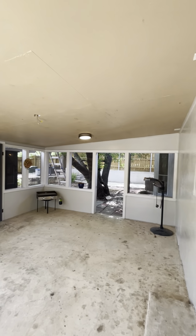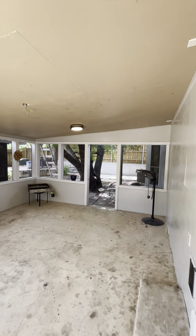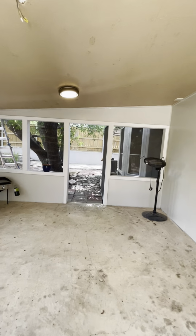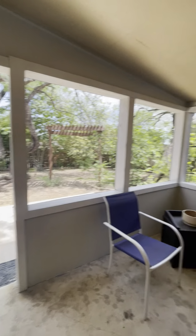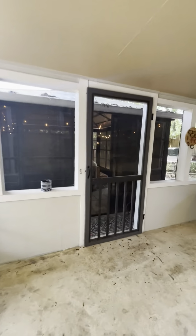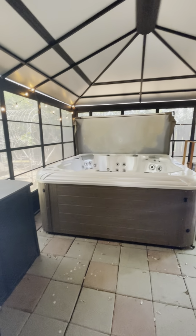And so this is all screened. It's not glass or anything where the windows are. It's just screened. And there's a door that you can close right there, and then there's a door that you can close right here. And then this door goes out to your hot tub. Is that open? So you've got sliders to keep it closed.